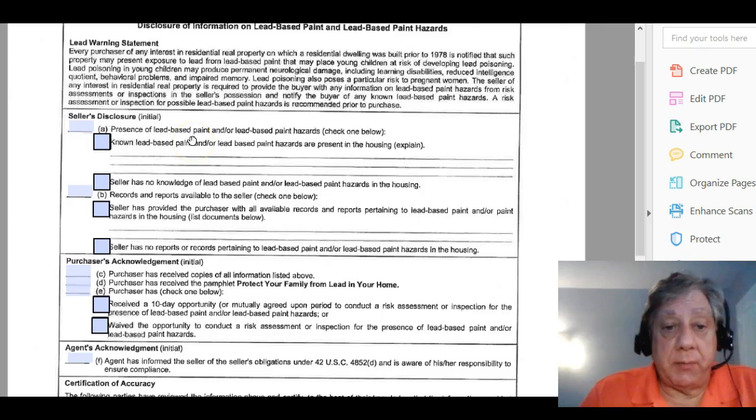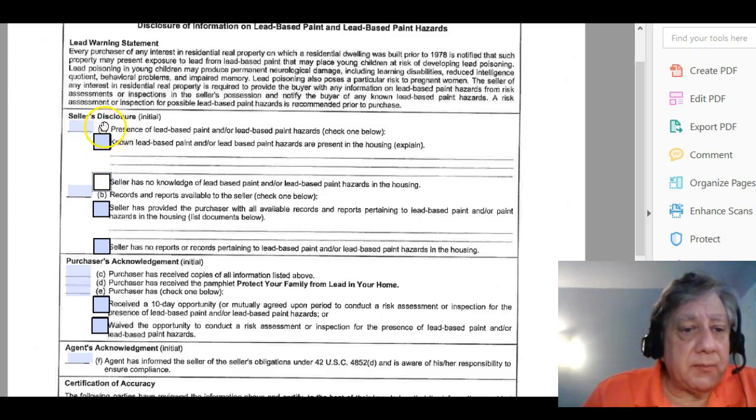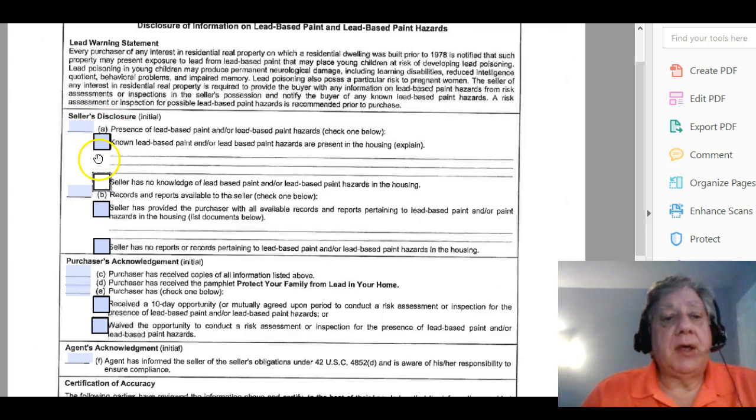Is there presence of lead-based paint? They're going to say, yeah, I know it, or, nope, I have no knowledge. So they're going to click one or the other here. Okay, it's letter A. Yeah. Here's the tricky part. They need to initial it.